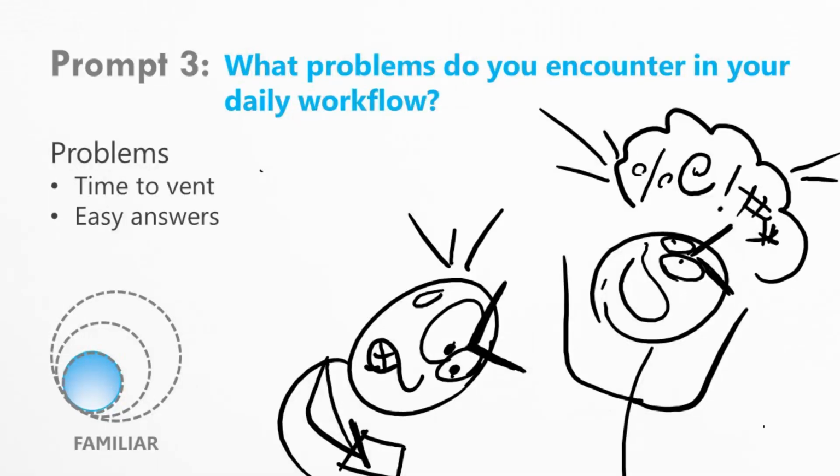So now by this point in time, they're experts at writing down their ideas and sticking them up on the wall. So then we jump right into question 3, which is problems. Ask them what problems they encounter in their daily workflow. And the reason we go straight into this is it's still within that familiar range over here.